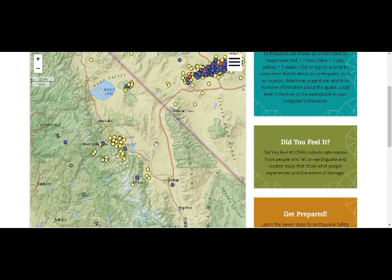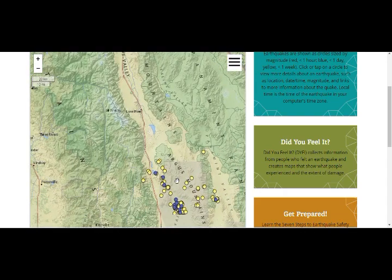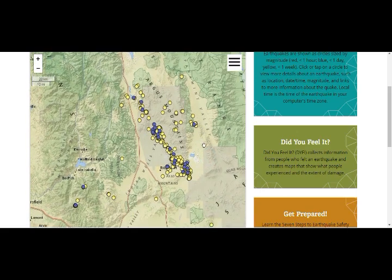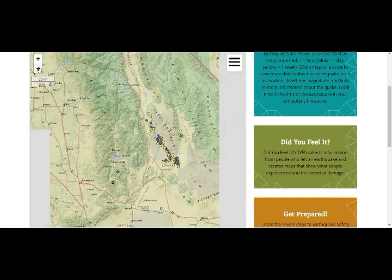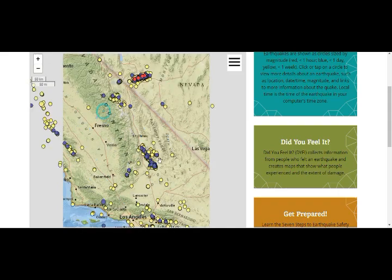So this is the Owens River, the Owens Valley is here. We see that one is pointing towards Ridgecrest, which is a cluster volcanic field as well. And we can see that earthquake activity is ongoing since July when we had the 7.1 at the Garlock Fault. That's the Garlock Fault right there. So this is the area of what we're talking about.